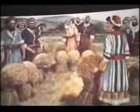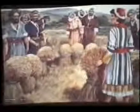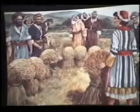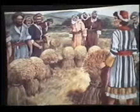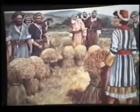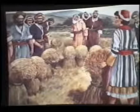To make it worse, Joseph told his brothers of some dreams he had had. "Listen to this dream," said Joseph. "We were binding sheaves of corn, and lo, my sheaf arose and stood upright, and behold, your sheaves stood around and bowed down to my sheaf." His brothers retorted, "Shall you really reign over us?" And they hated him more for his dreams and his words.